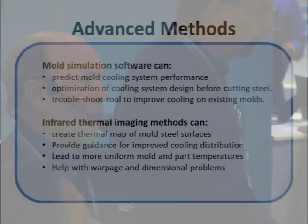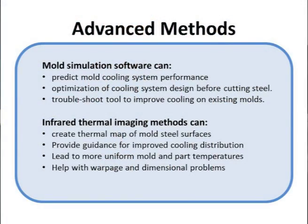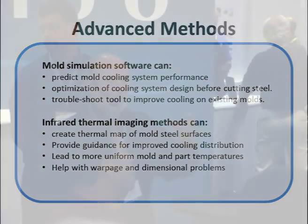Some of the advanced methods that we intend to get into with the development of this curriculum and the teaching is mold simulation software, which can predict the performance of mold cooling systems, maybe allow you to tweak things in the design before you start cutting steel. And also, these things are very useful for troubleshooting existing molds and maybe letting you think about how you might reconfigure things in your cooling, or a place where you might need to slow the cooling down to bring a temperature up or the like. So mold simulation, we think, is a valuable tool.